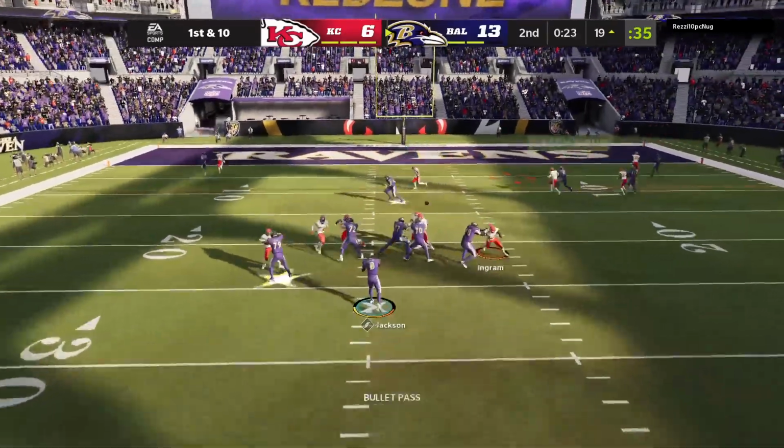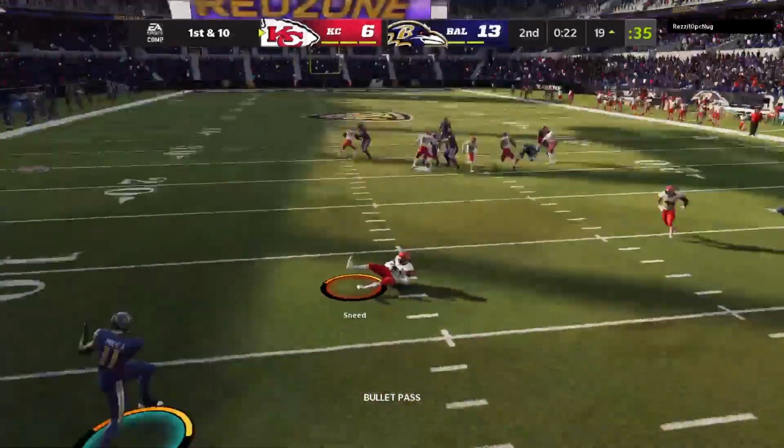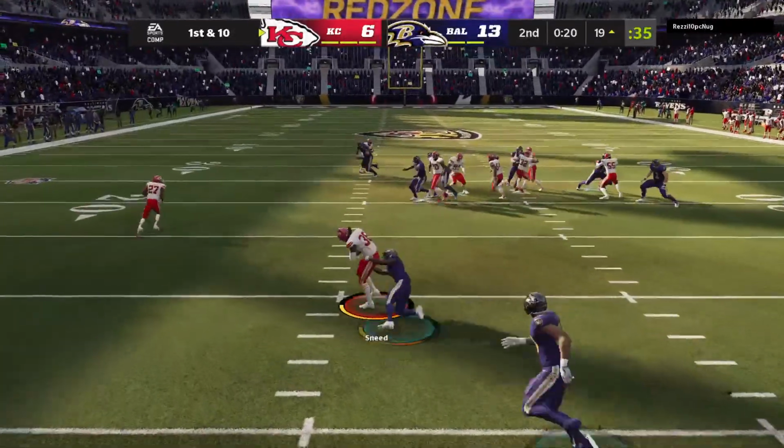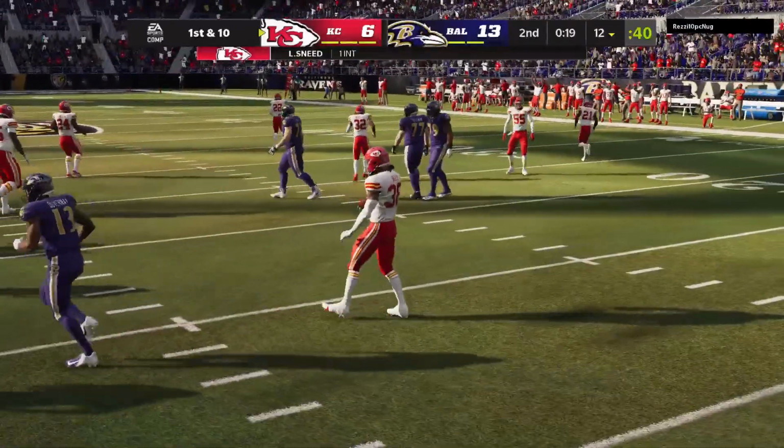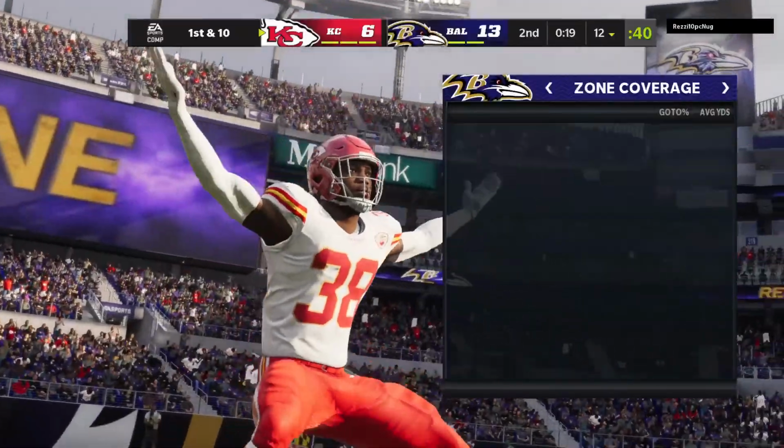From the red zone now, here's Jackson on 1st down. He rifles one that's intercepted. Picked off by L'Jarius Sneed. And the Chiefs will take over here at their own 12-yard line.